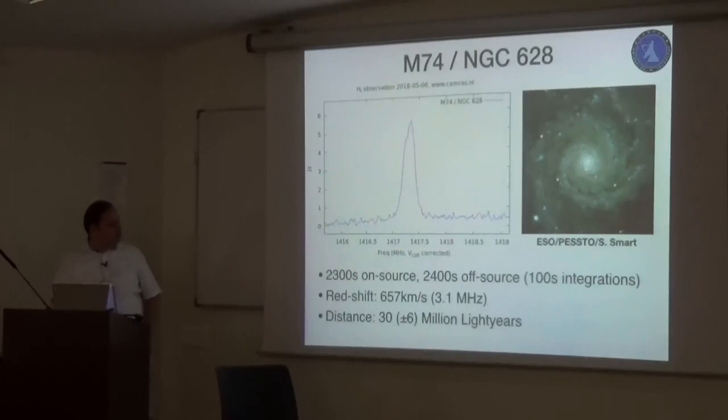This particular source is 30 million light years away from us. And because the universe is expanding, it's moving away from us. So the original 1420.4 megahertz hydrogen line is actually shifted by 3.1 megahertz to this frequency.